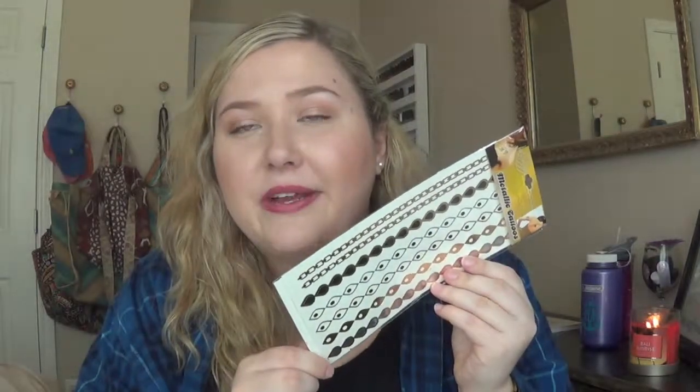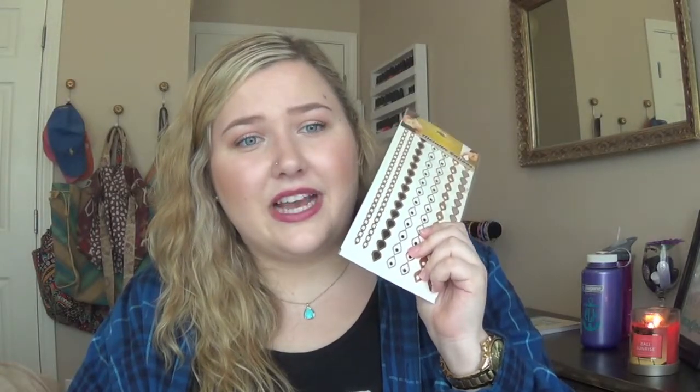But afterwards, I did find some. I think I found these at Ross, and obviously they're not the on-brand, they're the off-brand version, but they're metallic tattoos, and these just look so similar to the ones that they were using, and so I picked these up. So now I am prepared and ready to go. So definitely recommend that if you don't want to spend bucks of money on tattoos that should be $2. So yeah.